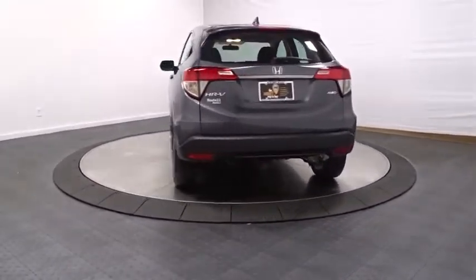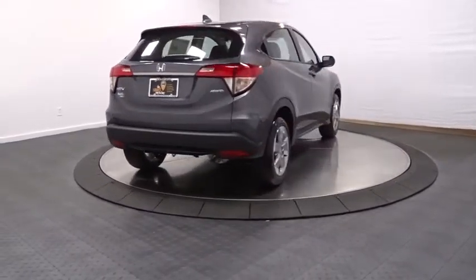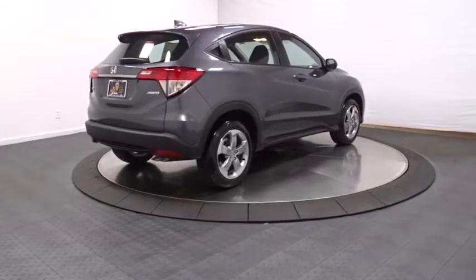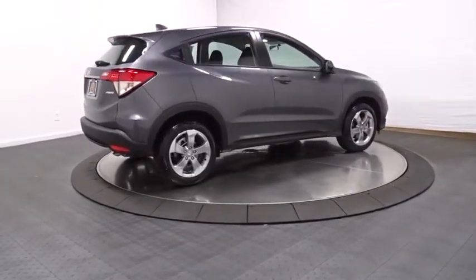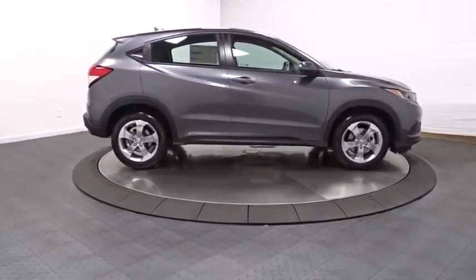Backup camera, keyless entry, trip computer, outside temperature gauge, tachometer, day and night rear view mirror, brake assist, cloth seat trim, body color door handles, engine immobilizer, low tire pressure warning, four-piece floor mat set.